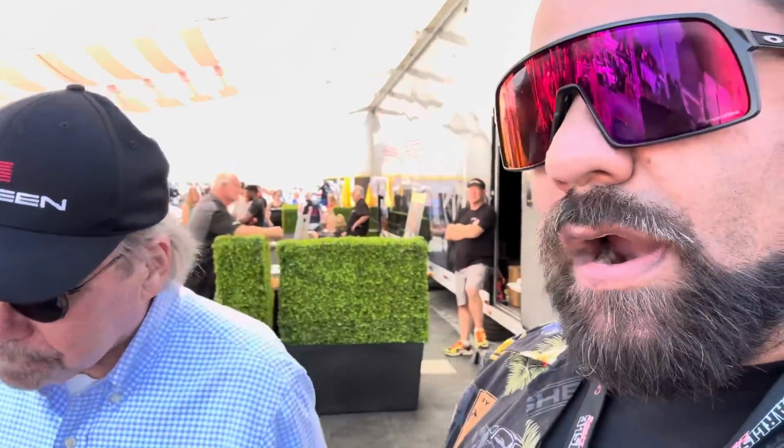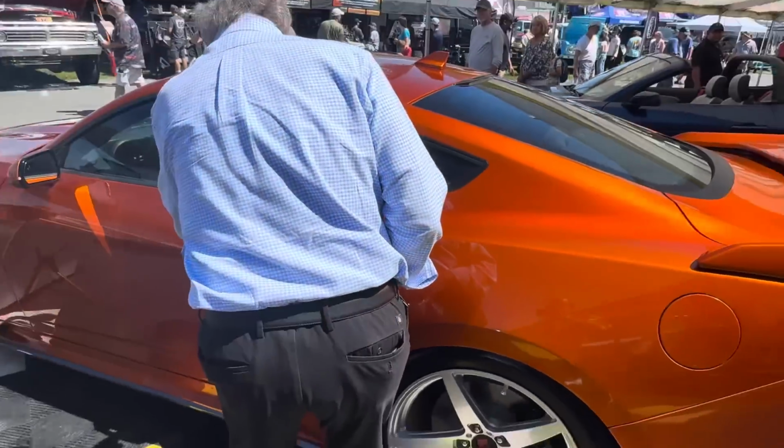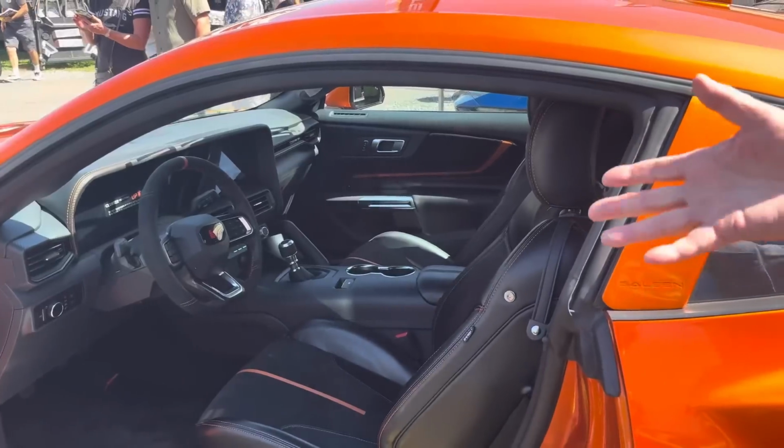Yeah, let's take a look at the car, and as we walk to it, let me turn the camera. Steve Saleen himself is going to open the car for us here, showcase to us the wonderful interior. So beautiful. So we've taken a different approach.